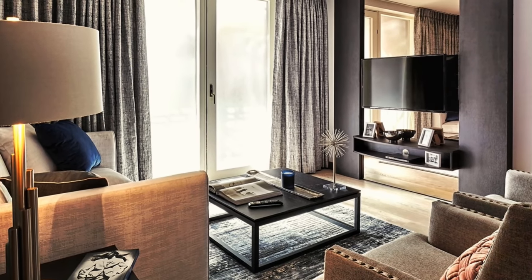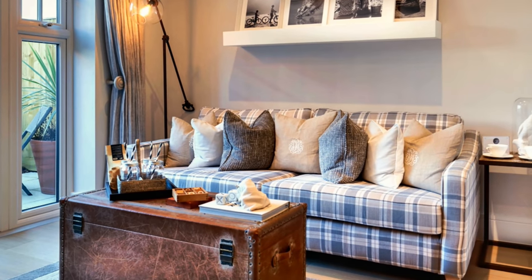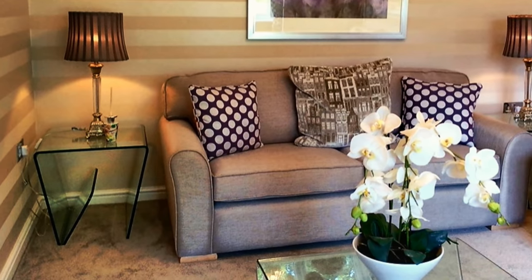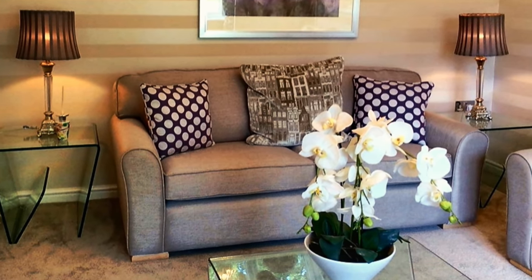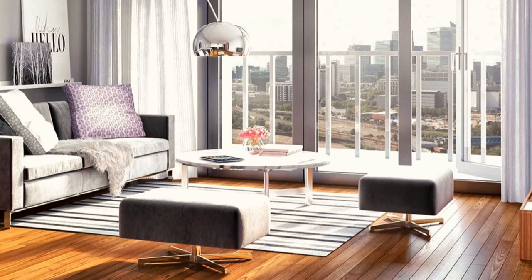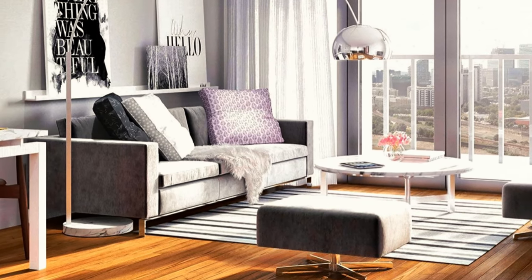Modern small living room with patio sliding doors. Superb design with a cottage style look. Tiny but elegant living room. Medium-sized living room, simple decorating ideas.